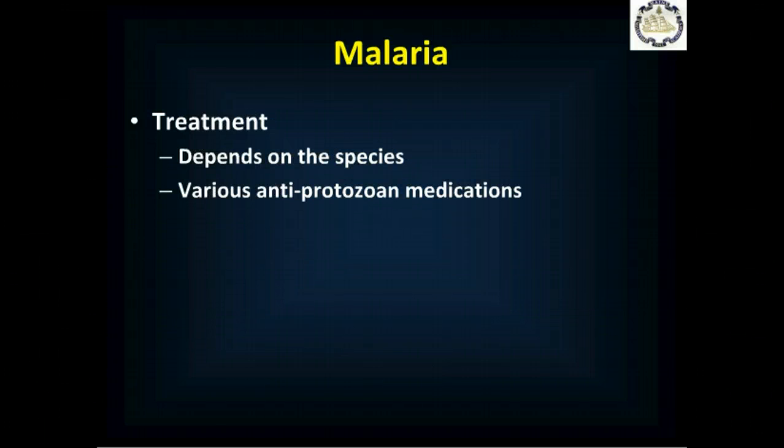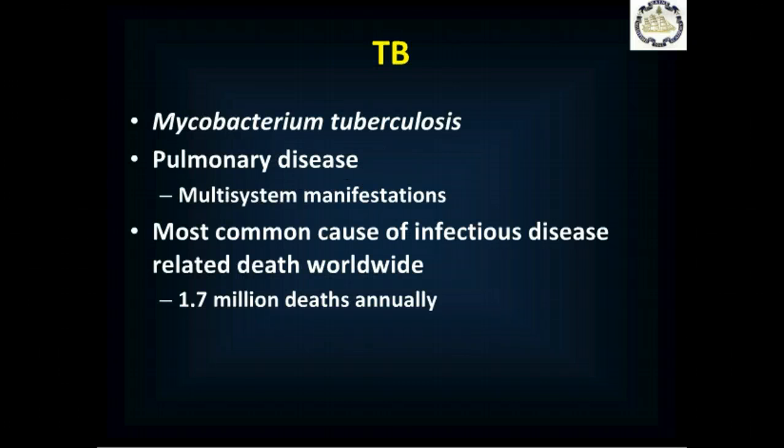Treatment is with an antiprotozoan medication, and it'll depend on the species, because some are resistant, some are not. So you need to figure out where the exposure was and then talk to medical control about what the appropriate anti-malarial medication is. Tuberculosis is a very old and very effective bacteria called Mycobacterium tuberculosis.